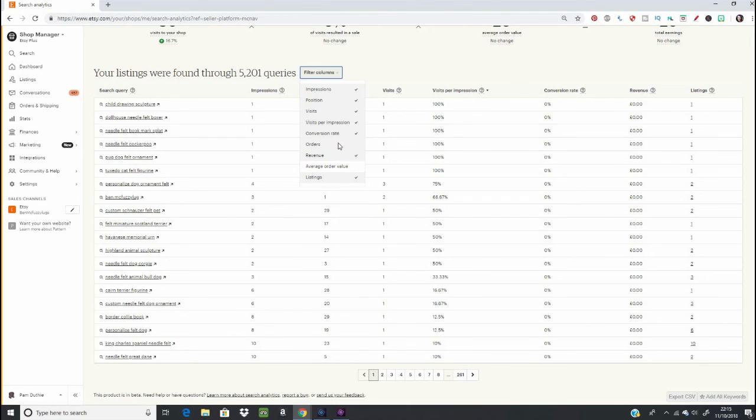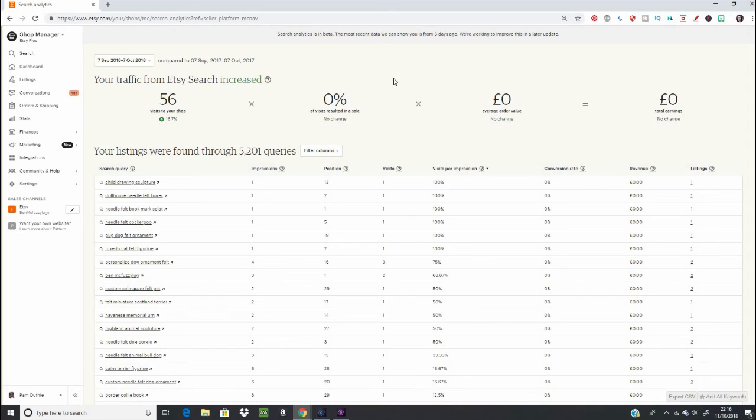Average order value, orders. But no, I'm more interested in actually getting people into my shop. We can deal with sales, the thing that comes afterwards. If people don't come into your shop, then you don't get any sales. So my focus is always on getting seen by people, getting on the front page, getting noticed, getting the best terms. Deal with the money later. The money follows.